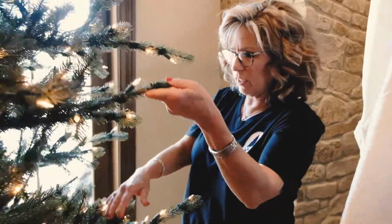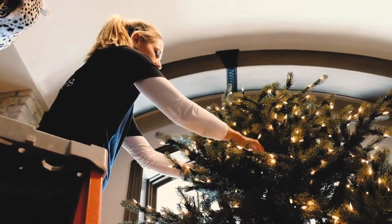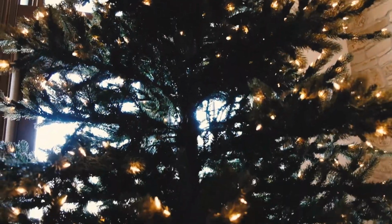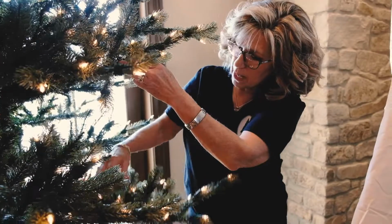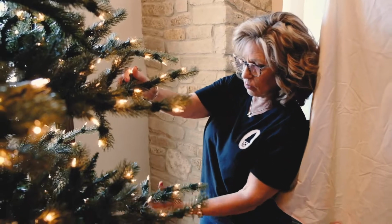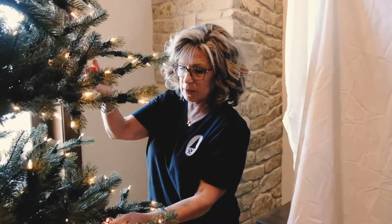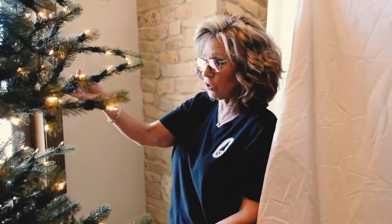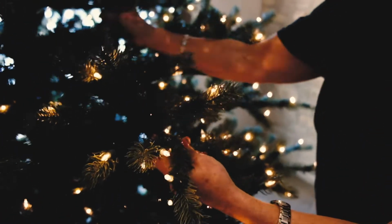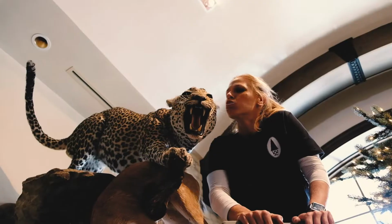We're shaping the tree. This is a tree that's been up before, so we're just kind of going back in, and where the branches get kind of squished or curled or crunched from the floral and things we've had on them, we're just straightening them out a bit. It's just important to start with a good base, good quality greenery in your tree. And then also a good tip to do while you're putting this together is to replace any light bulbs that you see that might be out. That keeps the lights working longer for you. And like I said, a well-shaped tree is just a really good base, and good quality greenery helps make that happen.